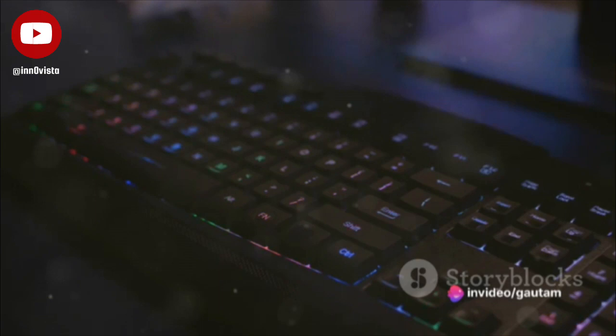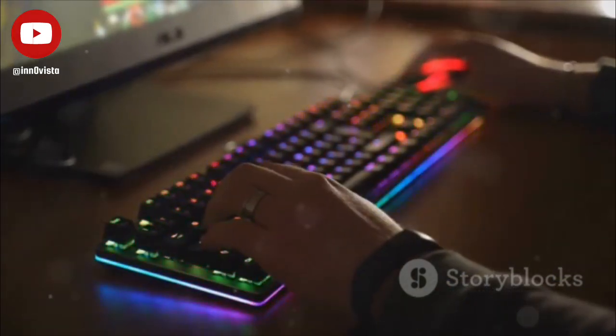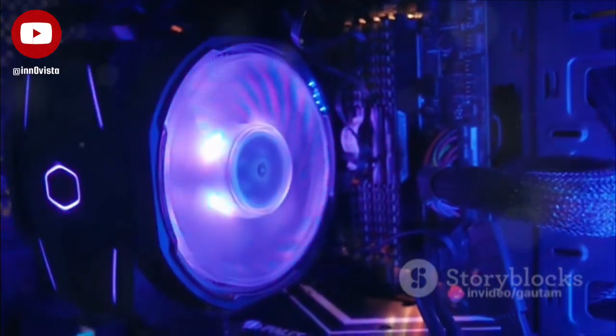Have you ever wondered which gaming laptop reigns supreme between the Acer Predator Helios Neo 16 and the Asus ROG Strix G16? Today, we're diving deep into the world of gaming laptops to help you make an informed decision. First up, let's talk about performance.